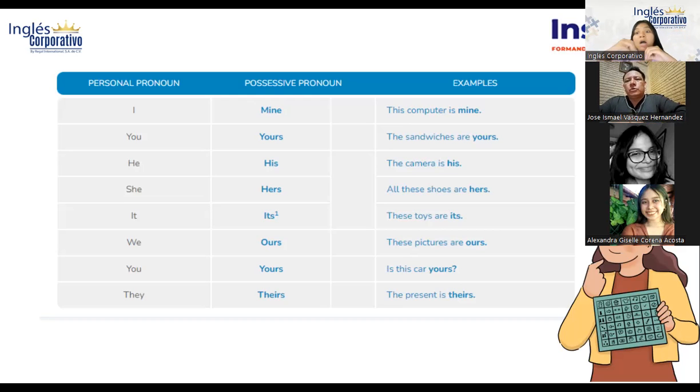Now, these toys are its. Estos juguetes son suyos, refiriéndose probablemente a un animal, porque utilizamos its para animales o cosas. Estos juguetes son suyos, del gatito o del perrito. Now, these pictures are ours. Estas pinturas son nuestras. Ahora, si usted le quiere preguntar a alguien, ¿es este carro tuyo? Is this car yours?